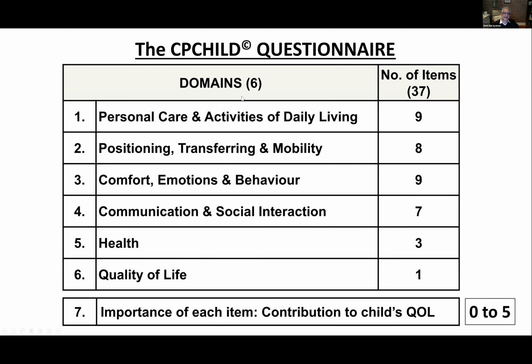And these are the subscales of the domains that this questionnaire touches upon. There are questions about personal care and activities of daily living, positioning, transferring and mobility, comfort, emotions, behavior, communication, social interaction, a whole section on health, and a single item about the parent's perspective on the child's overall quality of life. There's a 7th section that will be important for this discussion that I'll get back to: at the end of all of this, we ask parents to also report how important they think each of the individual items are in terms of their contribution to their child's quality of life.